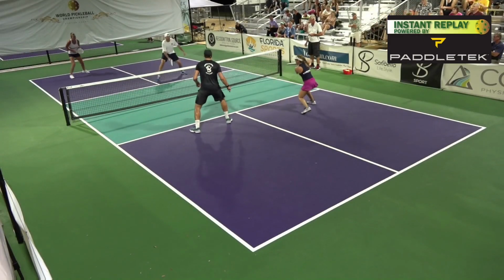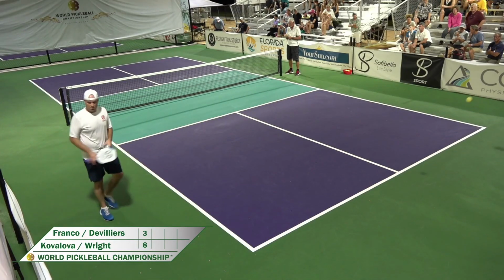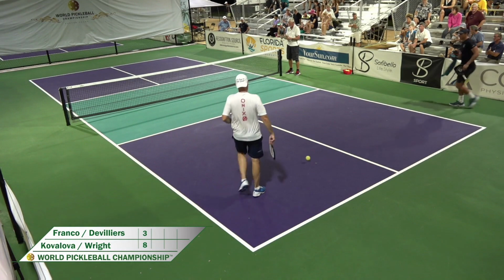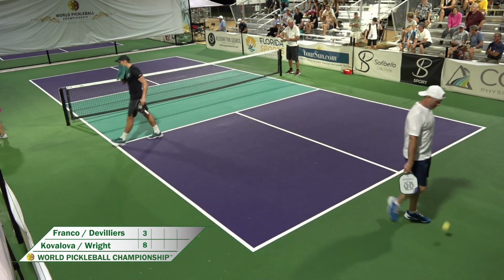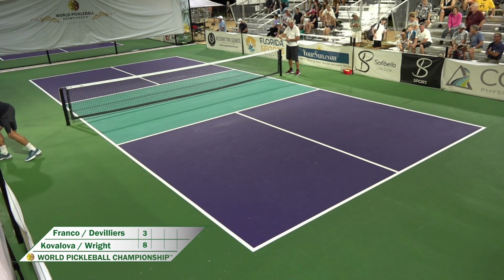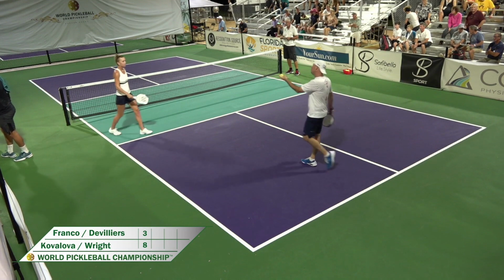Point. Switch sides. Nice soft shot. It's interesting because in this game, you're hitting the ball so hard, then all of a sudden you've got to be able to adjust and hit a soft shot like that one and bring the ball in. And Matt is really, really good at that. He's got the power, and he's also got the soft skills to keep the ball in play.